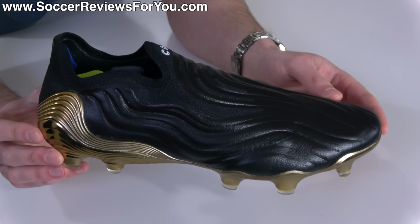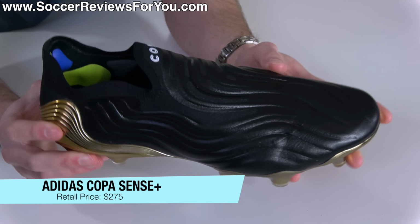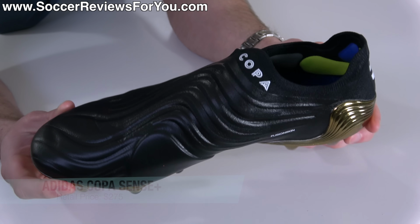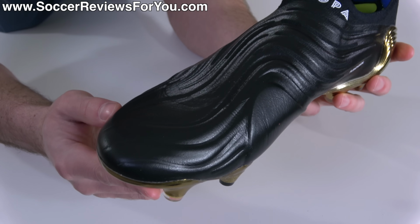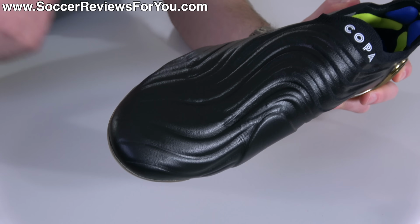The Copa Sense Plus is a controversial football boot to say the least. Being the representative of the modern heritage line from the Adi brand at this point, you expect something bearing the Copa name to feature not only a significant amount of leather, but also good quality leather.